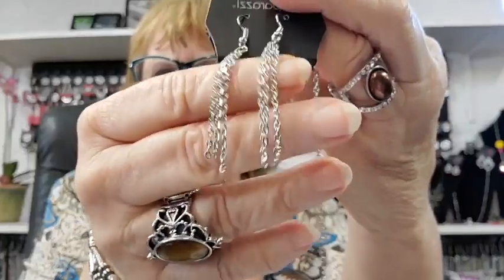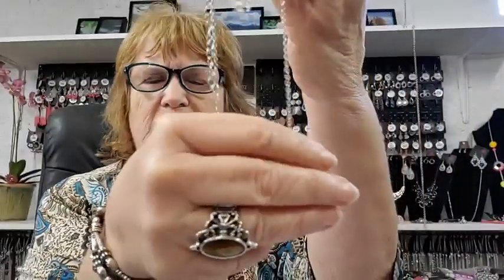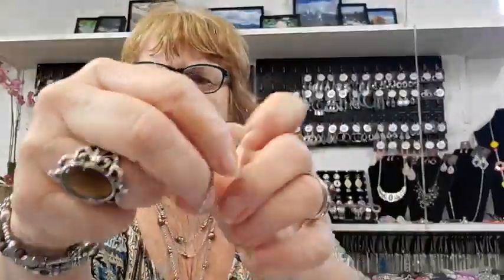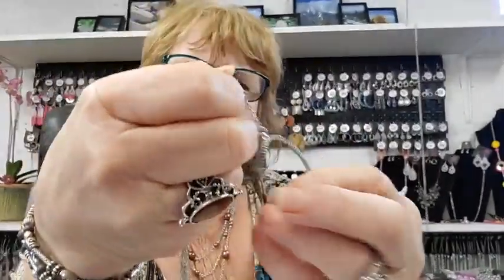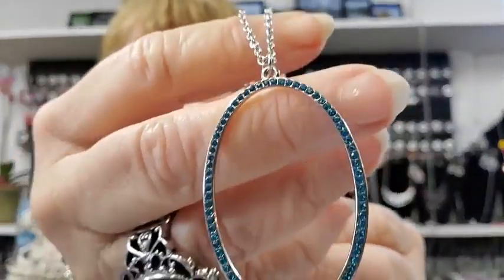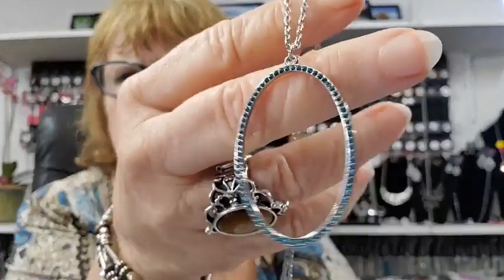These are tassel earrings. They come with a lot of the necklaces, just plain like this. Some match and some are just plain, and sometimes you want to do an upgraded pair of earrings to go with it. This is a tiny little chain that comes down. This will probably come down past your breast area. This is that beautiful Paparazzi Blue. It's a gorgeous shade of blue.